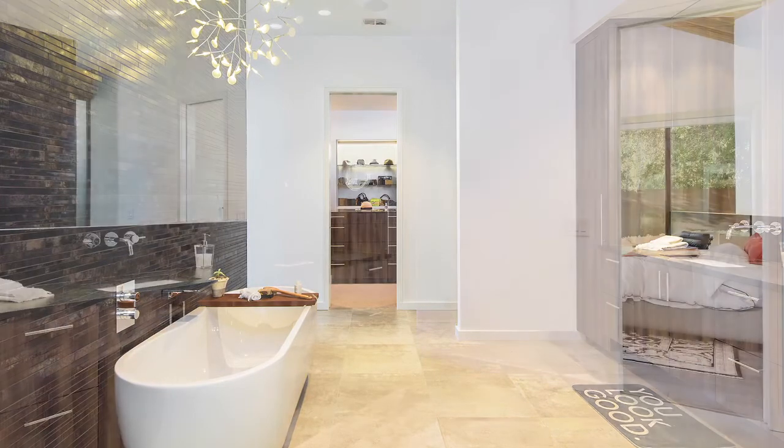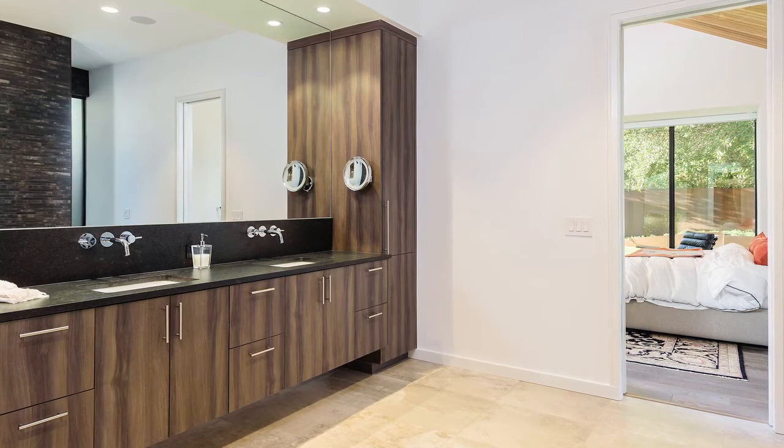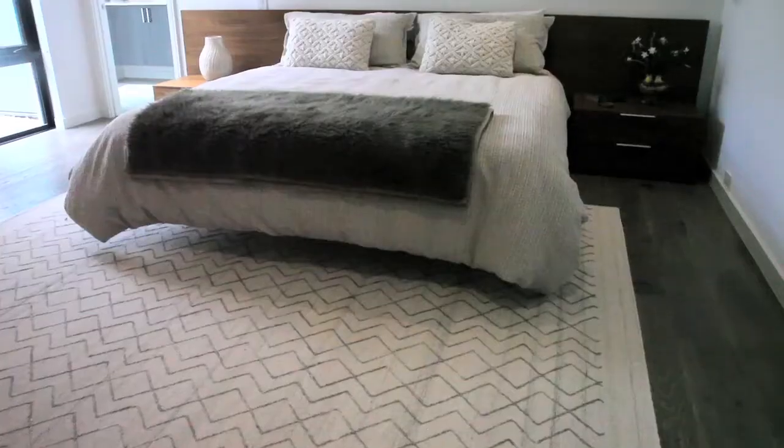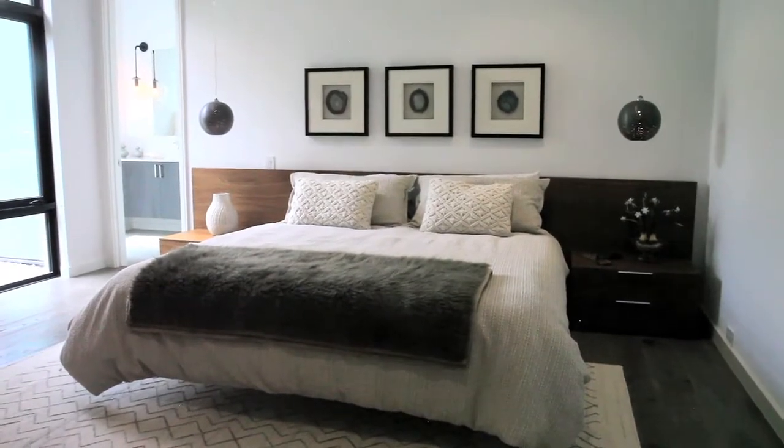So Jason, when you walk into this home, this single story, which is unique for Dallas, especially the size, it's got a beautiful open floor plan. There are some great design elements. Tell us some of the highlights.